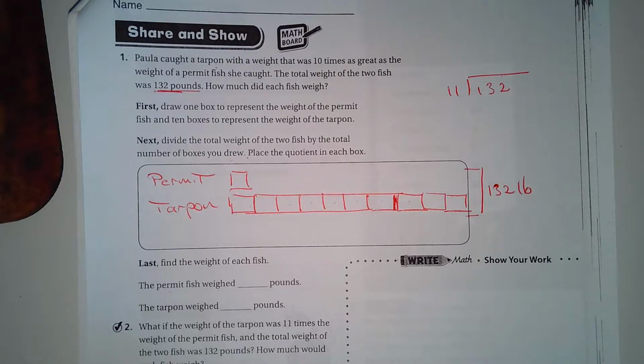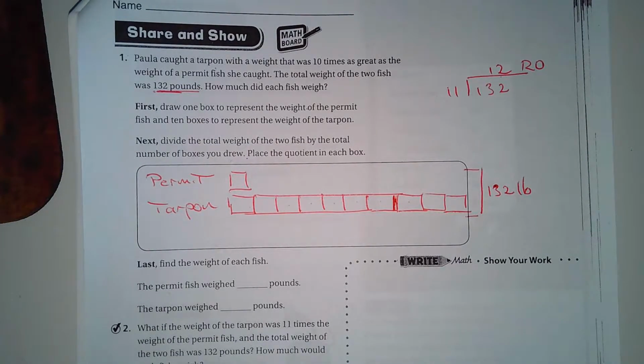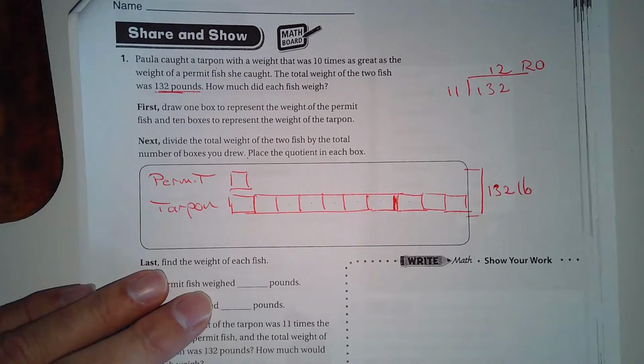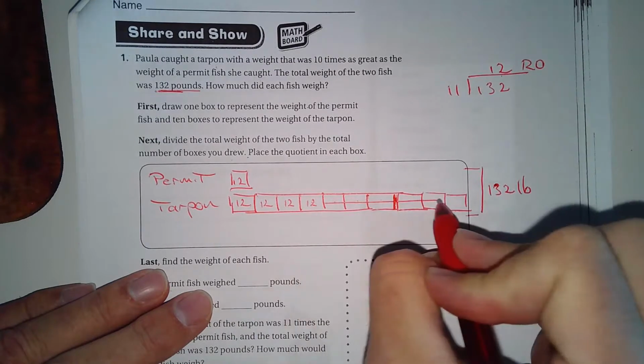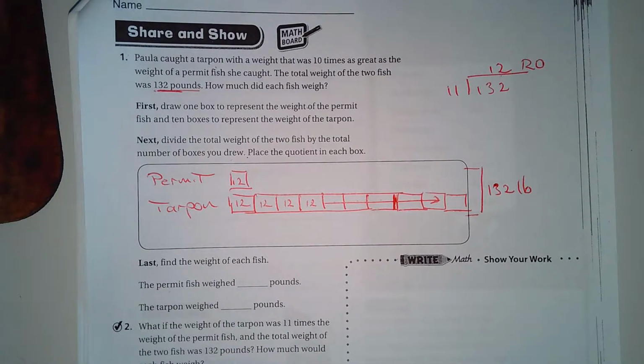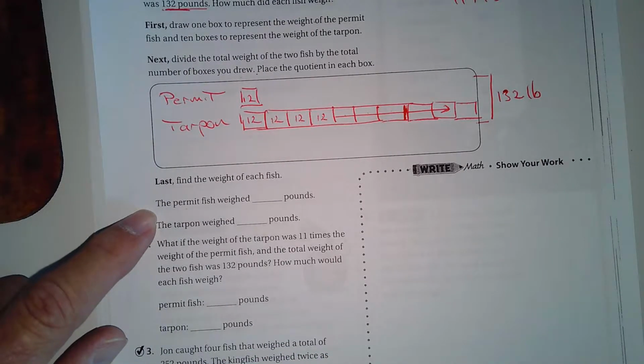You will, if you give me the right answer here. Mr. Villegas, what did you get? Oh, I got 12. Yeah, 12. What's the remainder? Zero. Remainder, zero. Good. Put up 10 points. All right. So each one of these boxes represents 12 pounds. Yes, 10 points. All right. How much? 10 points. Miss Lehman.